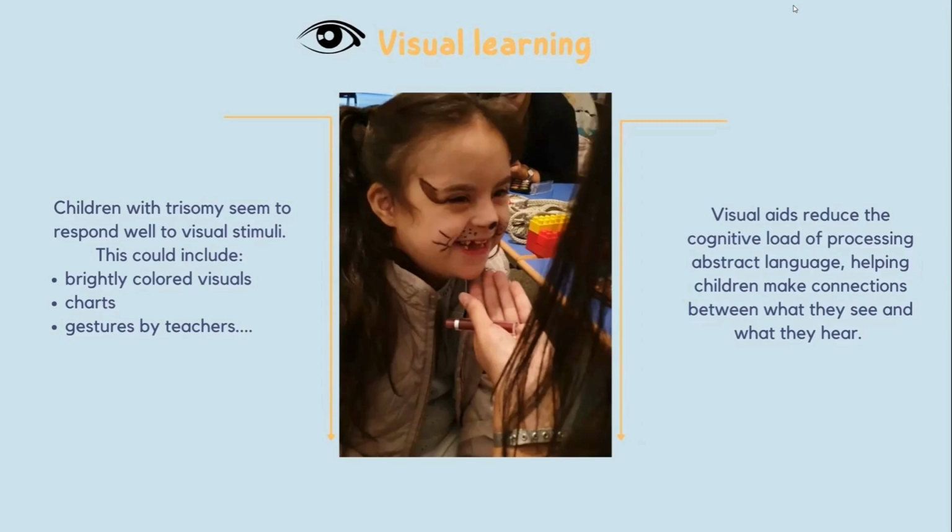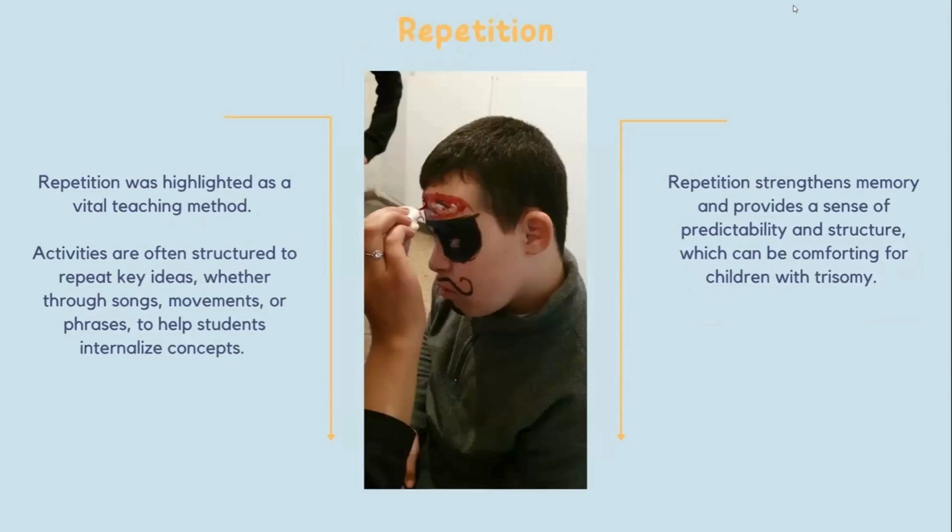And why this might work, in our opinion, and as stated by the volunteers, is because while connecting visuals to concepts, we don't have to work our minds as much. Next one, Selma, is repetition.